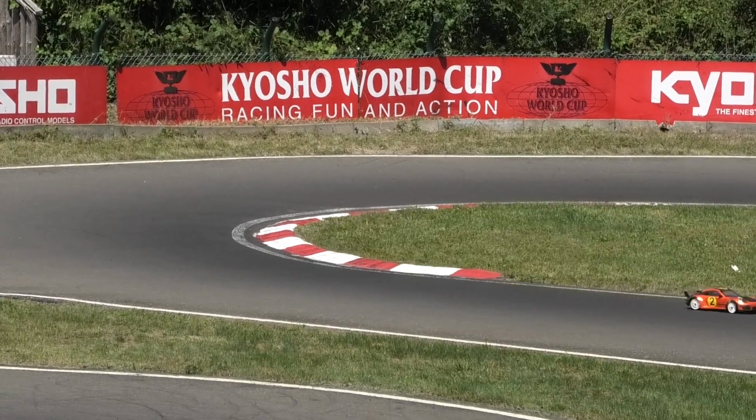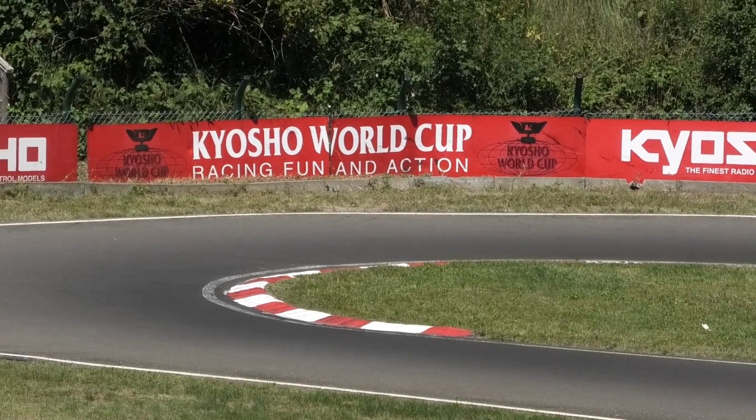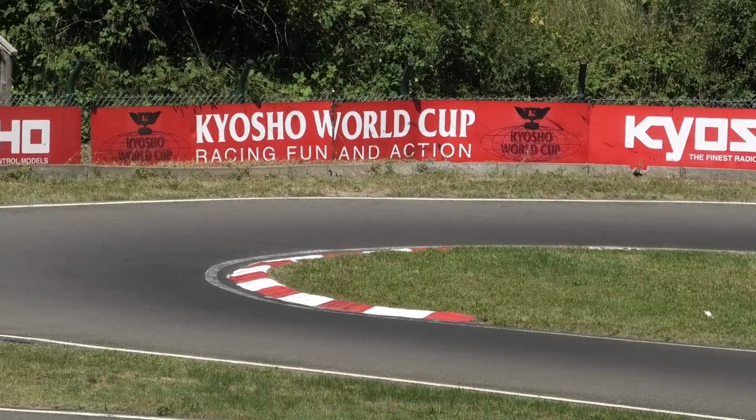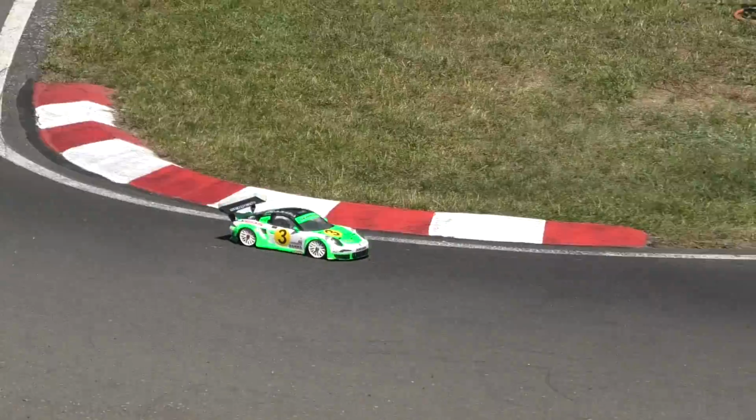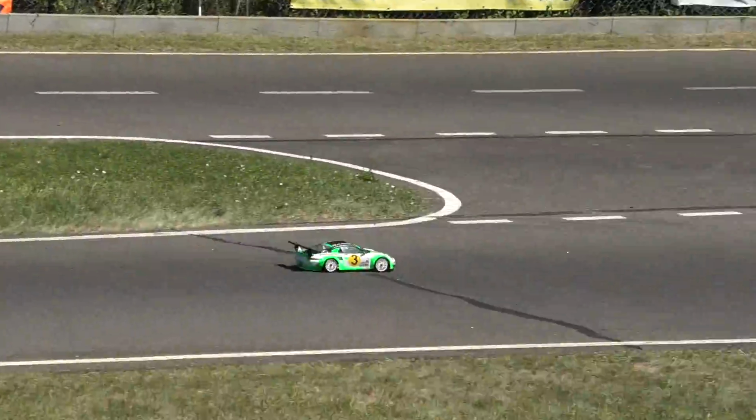Kaufmann spun out. Gave the opportunity to Pekka, so he gains 1 place. Nope, still nothing.